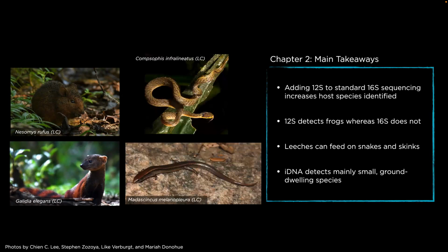And so some of my main takeaways for this chapter are that adding 12S to 16S as an additional genetic marker helps increase host species identified. The 12S region is particularly effective at detecting amphibians. And overall, the iDNA results from this work seem to detect mainly small ground-dwelling species, and those tend to be species which are also too small to trigger camera traps and are also just generally easy to miss.